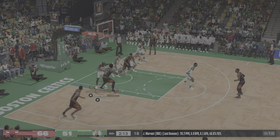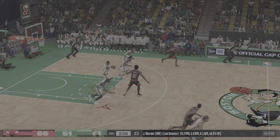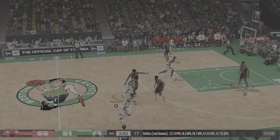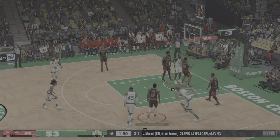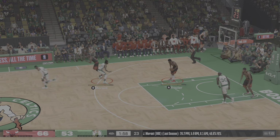Frazier kicks to Embiid. Takes the three. Rebounded by the Celtics. Garnett with a screen on Embiid. And Garnett with the basket on the assist by Morant. Morant's got four assists in the game.